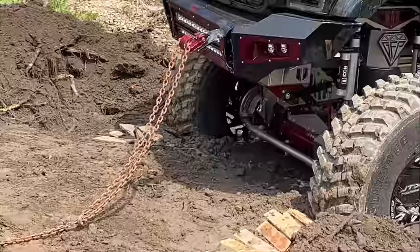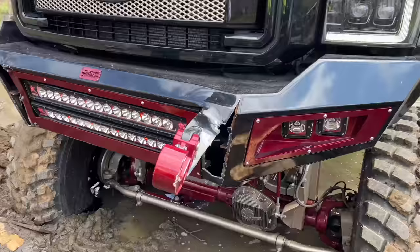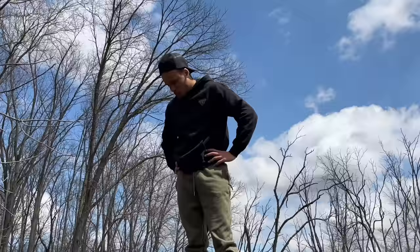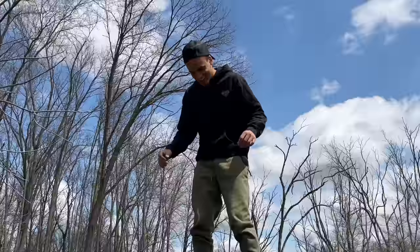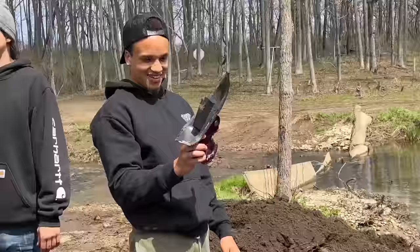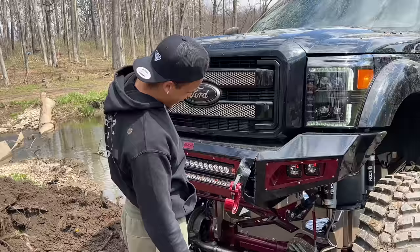It snapped off. What the? Oh my god. Oh no. My fusion bumpers didn't do that. Ouch. What a piece of junk. Are you kidding me? Yikes. Souvenir. Are you kidding? That is insane. What the hell is this? I'm so disappointed. Are you kidding me?